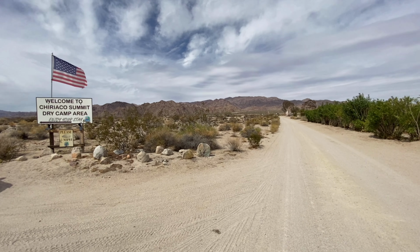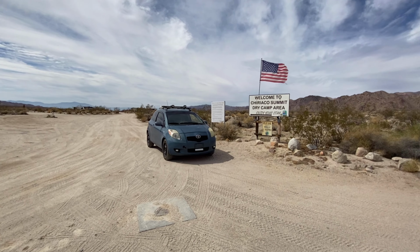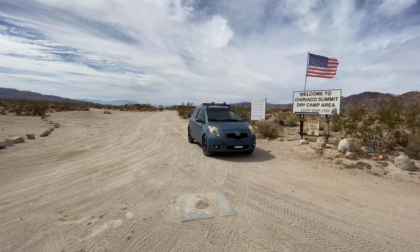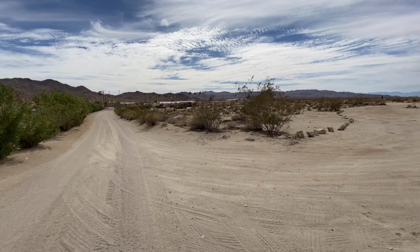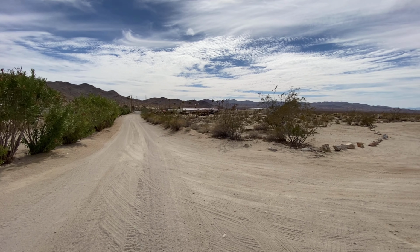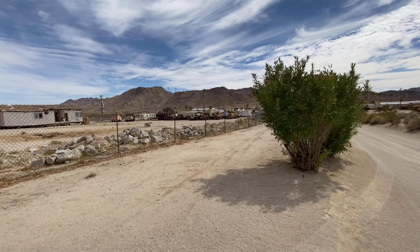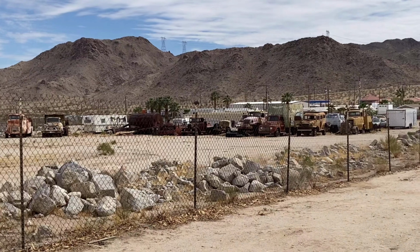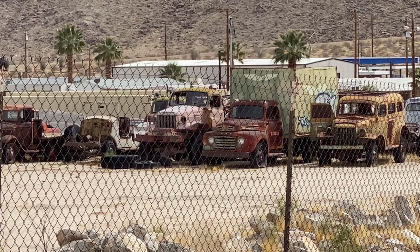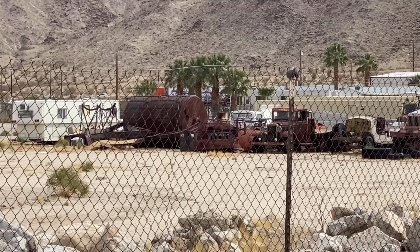You could stay here for the night if the campgrounds in Joshua Tree are full. Then you can come over here and camp. It's not too far. And you also have a pretty cool museum right here with lots of military gear from previous wars. And then right back here, I don't know what this is, but you have some pretty cool old vehicles back there. I don't know what the story is behind that, but there's some really cool rides back here.